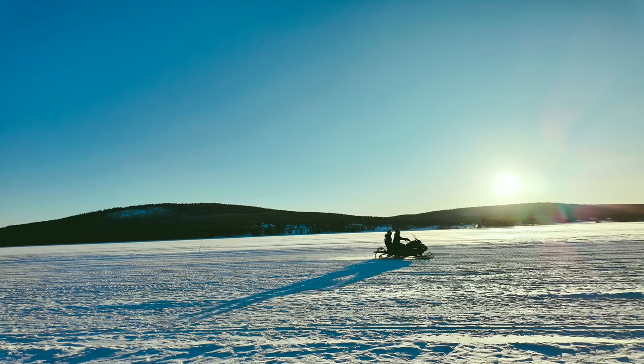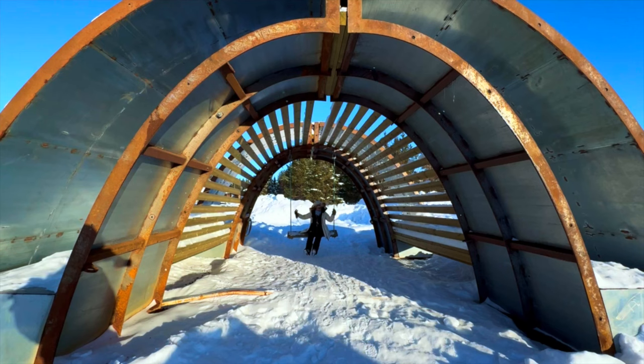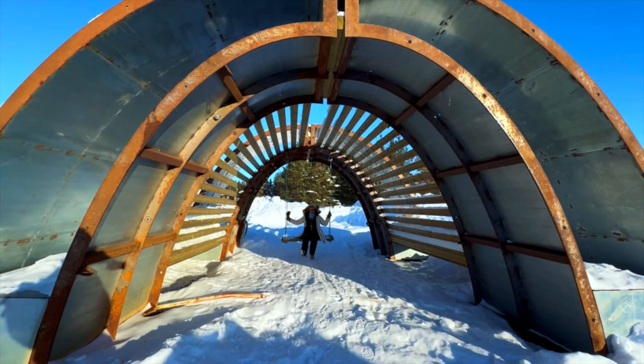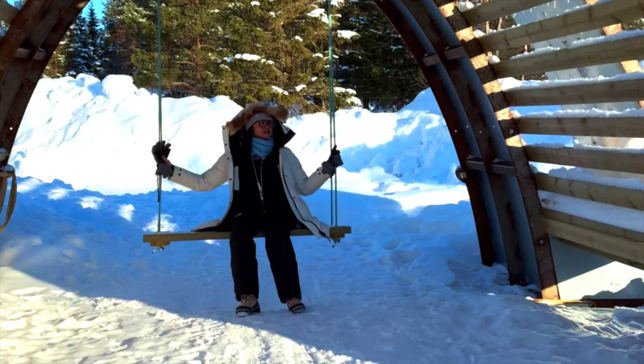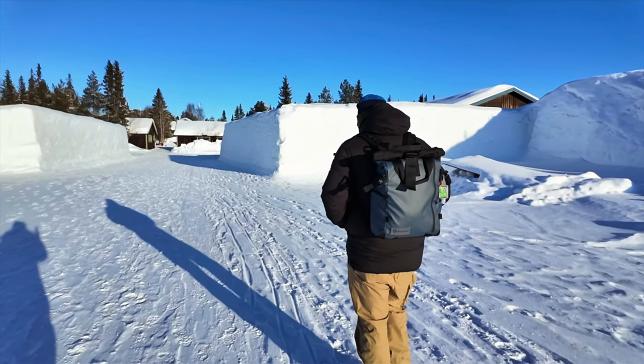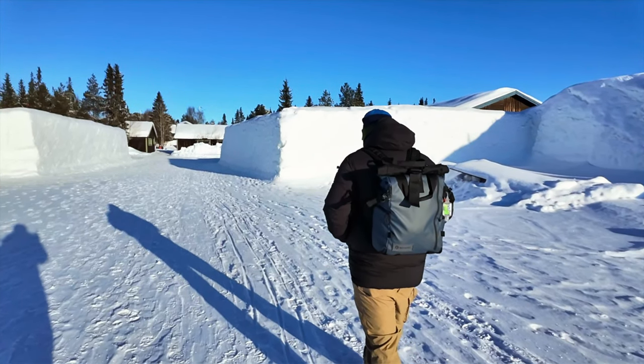We are walking to the ice hotel. And it is freezing! Hello.